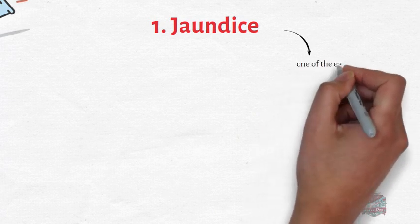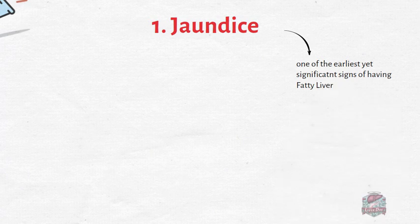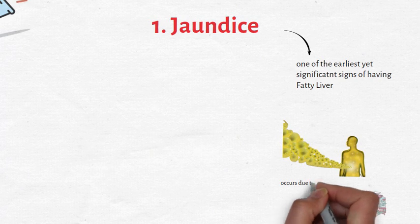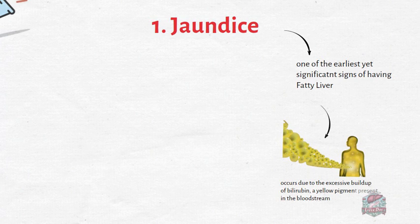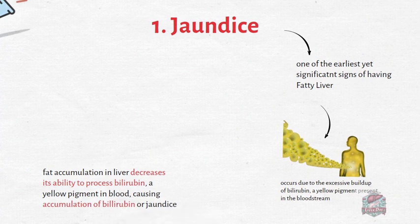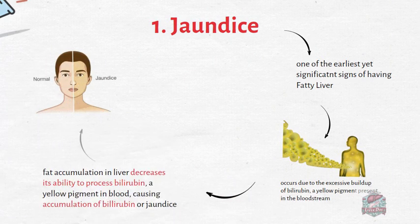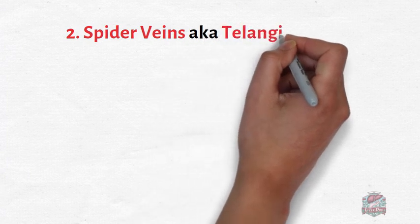It occurs when there is an excessive buildup of bilirubin, a yellow pigment produced during the breakdown of red blood cells in the bloodstream. In a healthy liver, bilirubin is efficiently processed and excreted. However, when the liver is compromised by fat accumulation, its ability to process bilirubin is impaired, leading to its accumulation in the body. This buildup causes yellowing of the skin, eyes, and mucous membranes, giving rise to the characteristic symptom of jaundice.